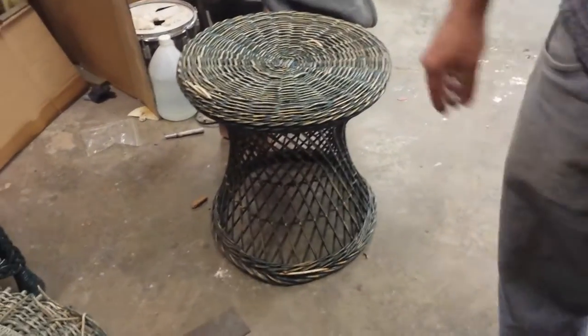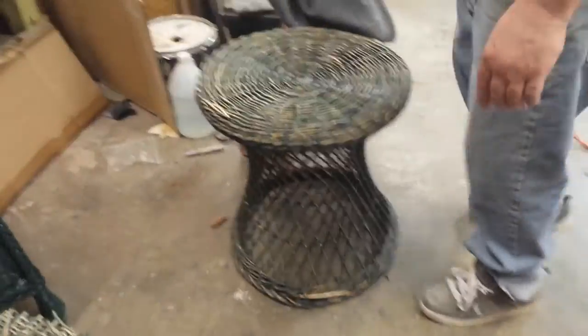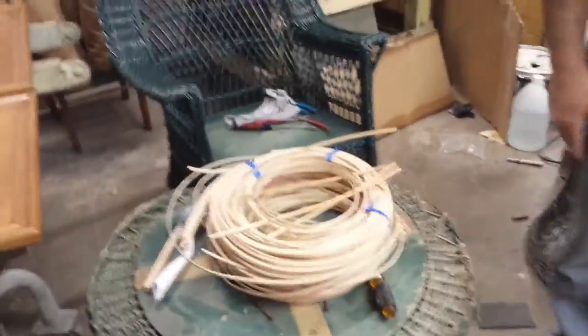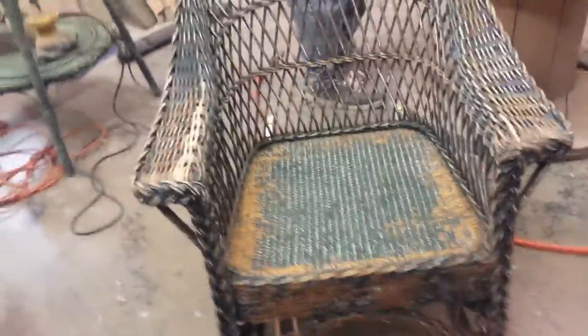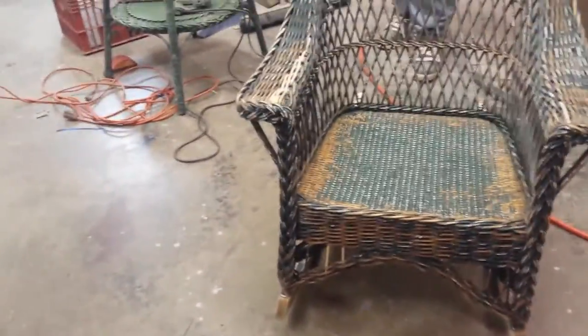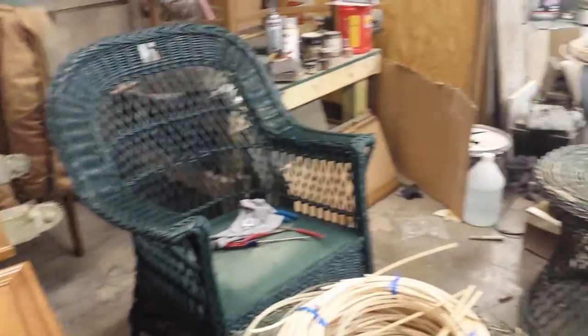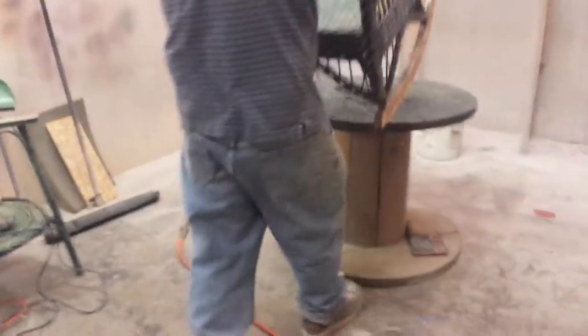But yeah, you see we did the repairs in here with the weaving, and we got all these little caning supplies here that we weave back in place. This other little stuff here is basket material also. So basically at this point, two of the chairs have been repaired. One's got one coat of finish on it. That's been repaired. We got a coat of finish on here for you.